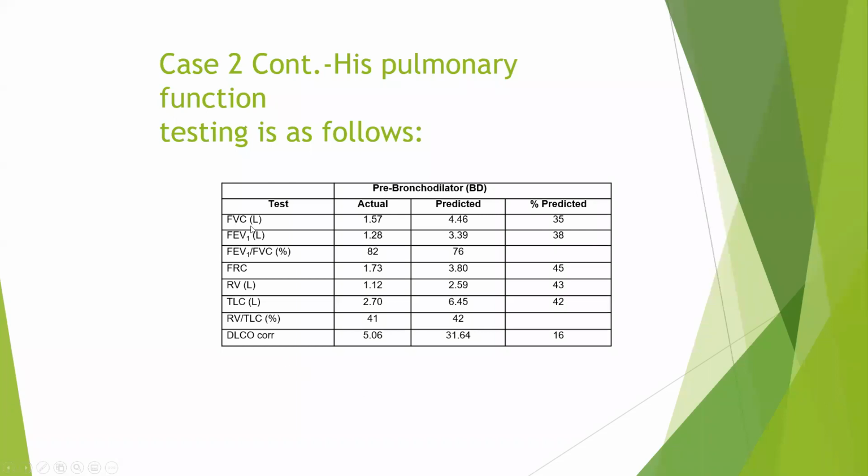Just to give a little bit of specificity, his vital capacity, the actual was 1.57. Predicted was considerably more than that, roughly 3 times that at 4.46. So he's 35% predicted for his forced vital capacity. His FEV1, the actual is 1.28. The predicted was also about 3 times that at 3.39, and he's at about 38% predicted.